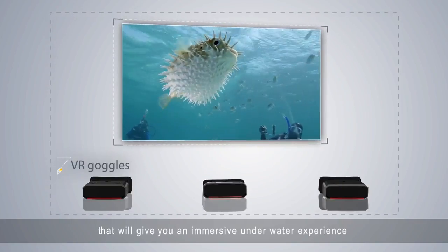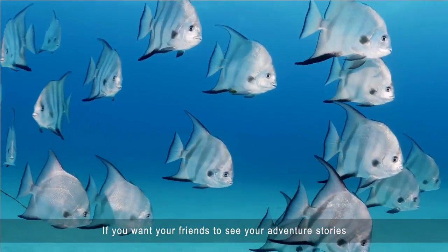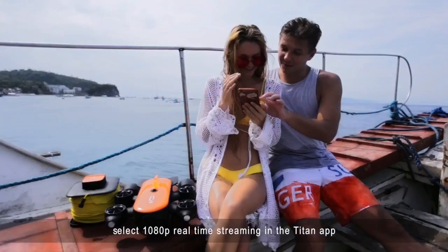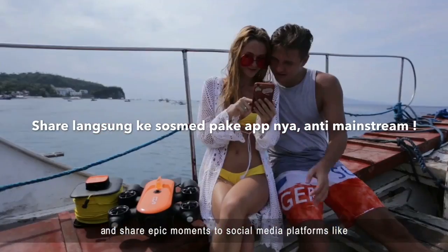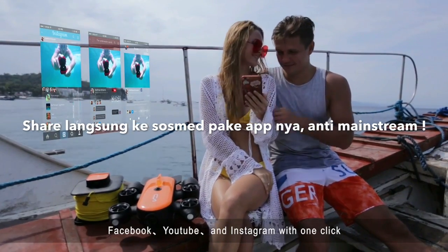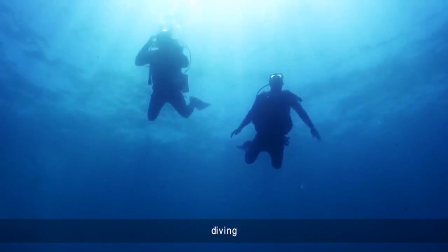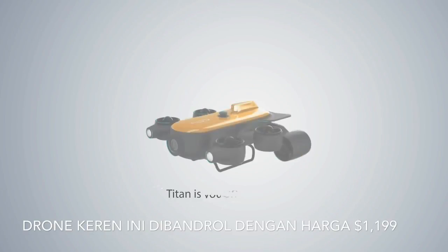immersive underwater experience. If you want your friends to see your adventure stories, select 1080p real-time streaming in the Titan app and share epic moments to social media platforms like Facebook, YouTube, and Instagram with just one click. No matter if you're underwater filming, diving, boating, or fishing, Titan is your best choice.